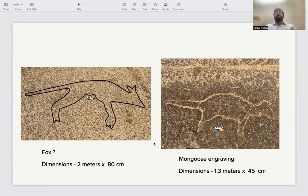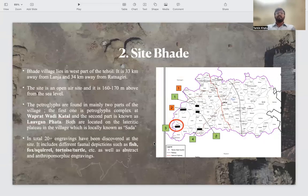So overall, the site of Kot holds a very diverse style of depictions. The birds particularly are engraved in a similar type. And one more interesting thing is that human engraving is not yet reported from the site. So we'll move to the next site, site Bade.